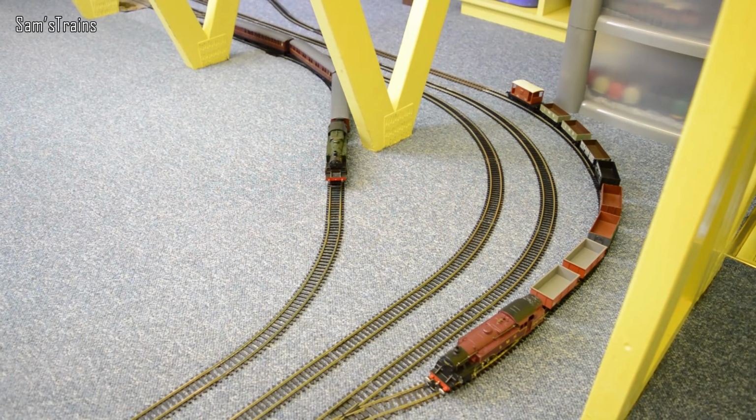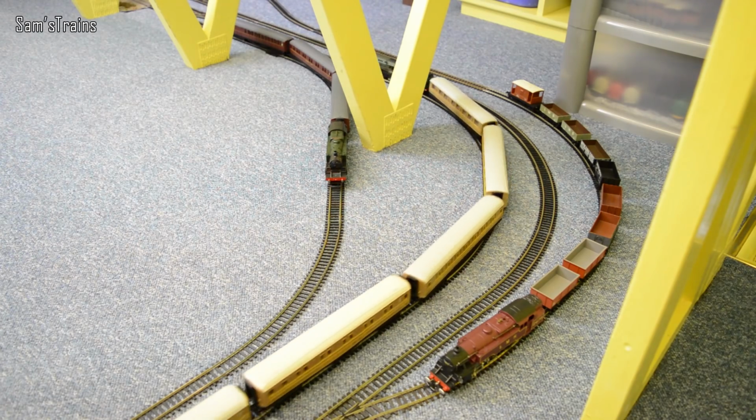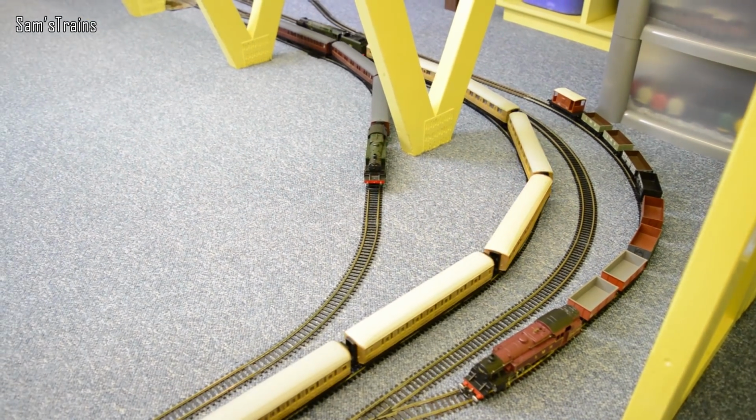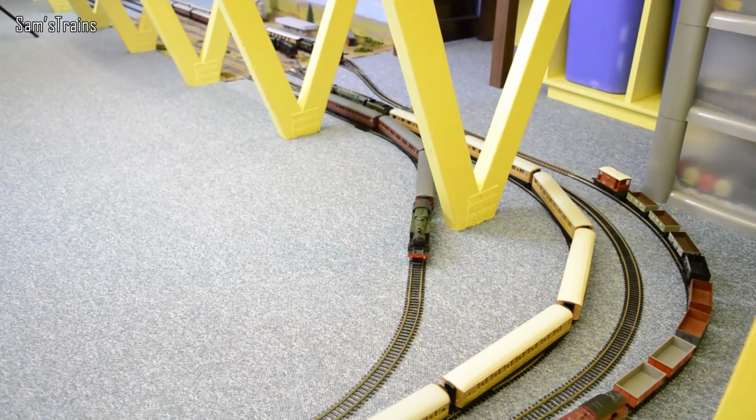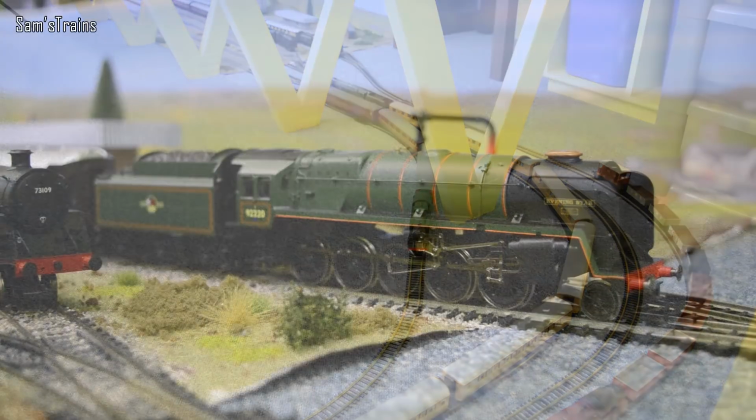Okay, time to bring the Duke of Gloucester to a stop then, which she doesn't do very quickly, unfortunately. There we go, all the passengers have just flown out of their seats. Alright, that's fine then. I'm just going to pop the sound off on that one, because there is one more locomotive to show you today. So, yep, let's get to that one.